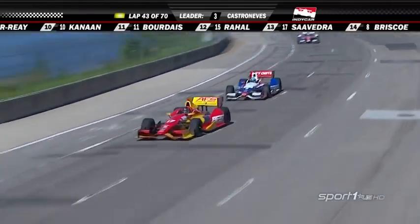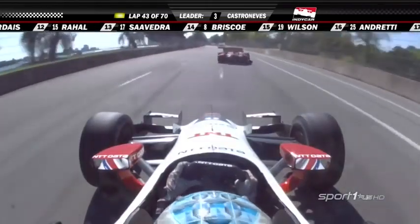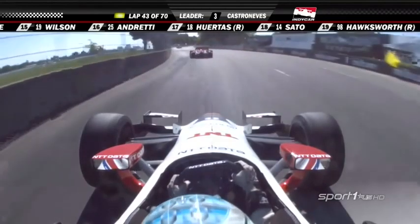Tire choices, fuel strategies. That's a head scratcher for me. How can one group think they're going to make it to the end? Another group is saying they're going to have to pit 11 laps from the end. That does not make sense. That's why we race. That's what makes this all very interesting.